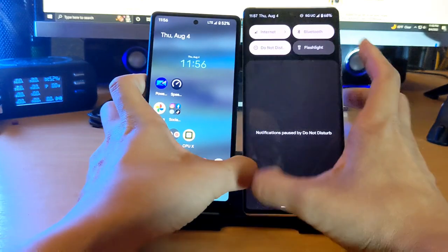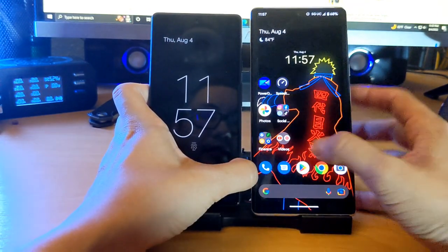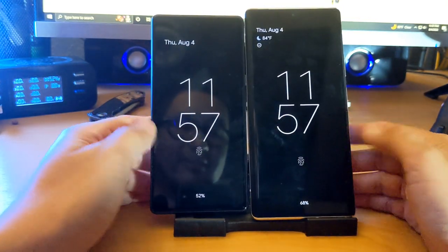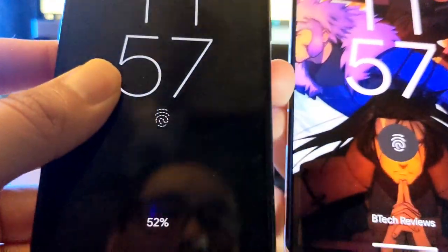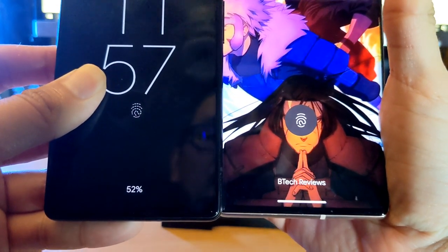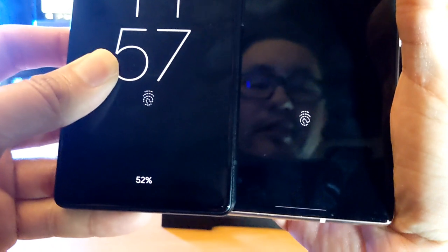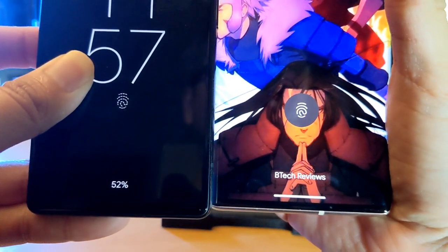All right, so let's go ahead and turn both phones off. Okay, hold on, let's see. And I got some cool backgrounds, some cool stuff in the background. So right away you can see on the home screen that the Pixel 6a's fingerprint actually sits a little bit higher. I don't know if anyone is catching that or not. I'm trying to put them together from the bottom. It looks almost the same, but it's really not.